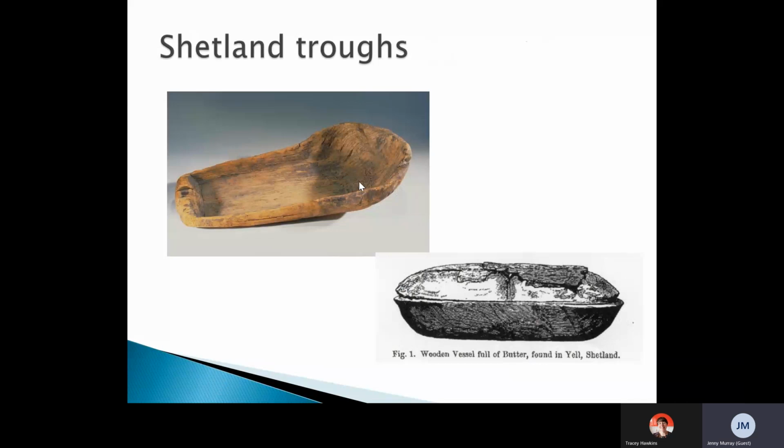A sample from the Shetland trough was sent for radiocarbon dating and returned a date of 135 BC, placing it again in the Iron Age, contemporary with the majority of the artifacts in this study. A comparable trough, which is also rectangular, was found in Stornoway and was dated to 500 BC, and the bowl from Bracadale, Skye was also dated to the Iron Age period.